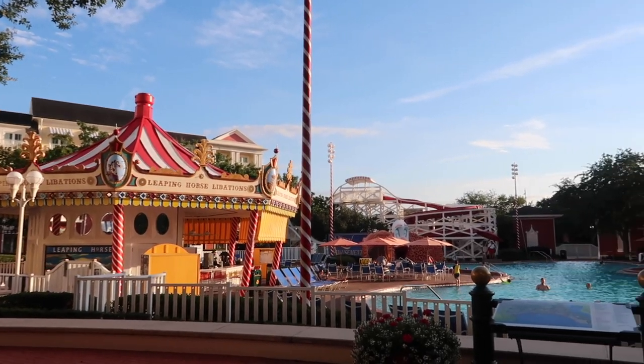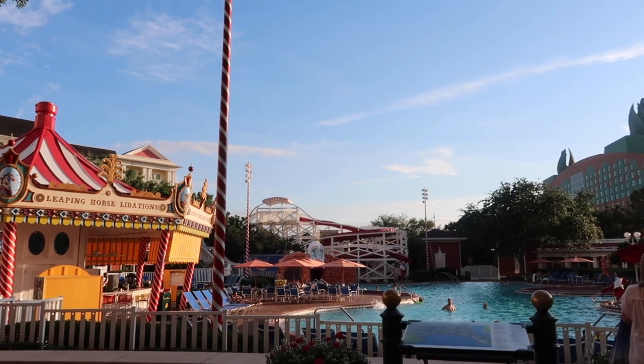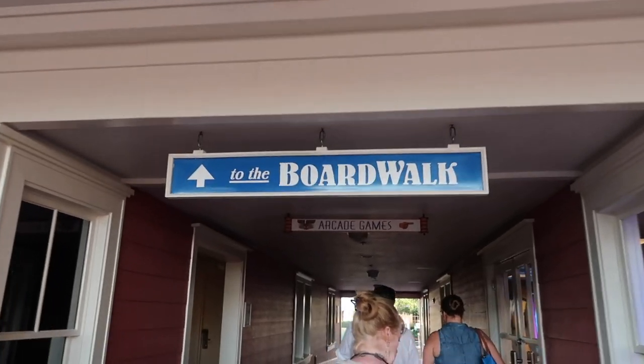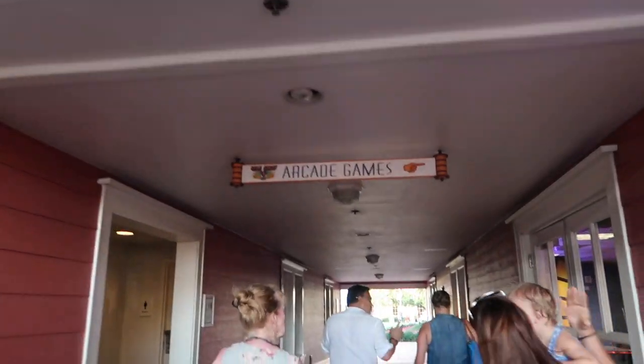Boardwalk has possibly one of the best themings for a pool. I love the roller coaster slide. A few people know this, I don't think everybody knows.